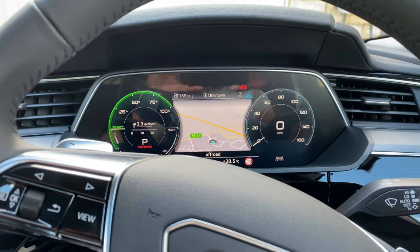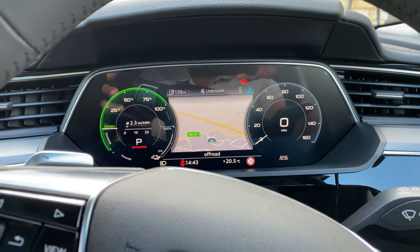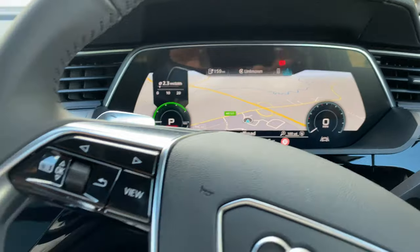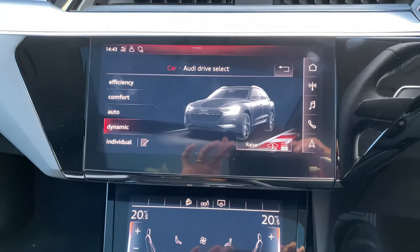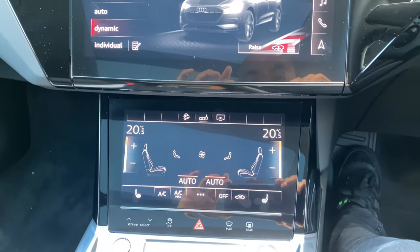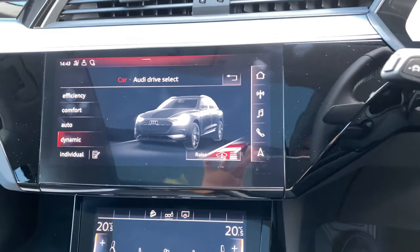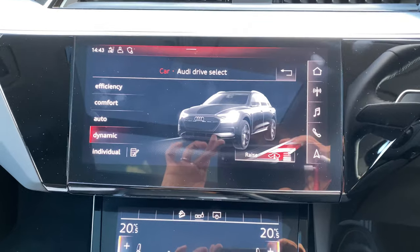Now, another thing that's exceptionally good in this car is the screens. Let me show you what I mean. So the contrast and brightness on these screens is really good. I love the virtual cockpit. This top screen's very good, the bottom screen's good. Really easy and bright, and a bit of reflection on them at the moment, but really easy to see.